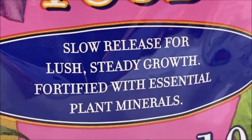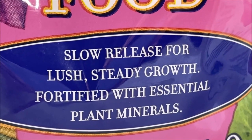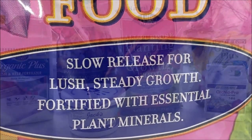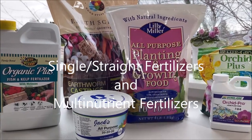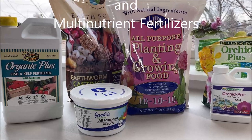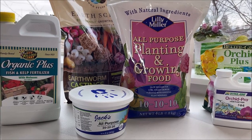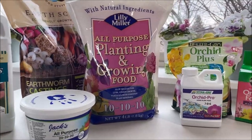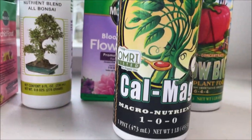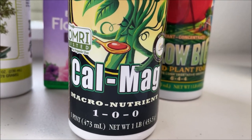Or they can be slow release. They sometimes can also be controlled release, designed to release nutrients into the soil, not immediately, but gradually at a certain rate. By number of nutrients, they can be single or straight. For example, they may contain only nitrogen and not any other nutrients, or they can be multi-nutrient when they contain two or more nutrients. So the important thing here is to read the numbers on the label, and not only on the front of the packaging, but also on the reverse label.